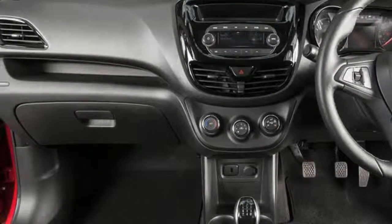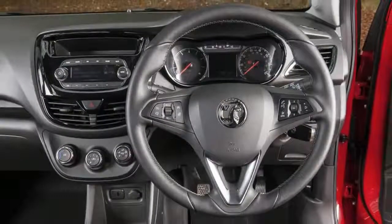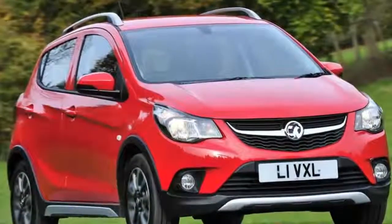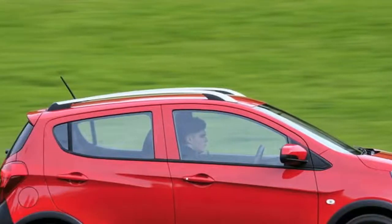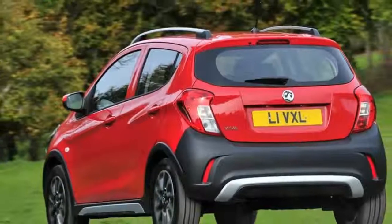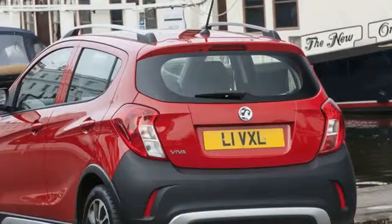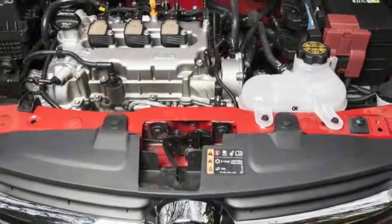Inside, it's all very pleasant, with the sort of clear, functional dashboard and limited but well-designed storage compartments you'd expect of a car in its class. The standard onboard media system comes with a DAB radio and connectivity with USB, Bluetooth and smartphones, although our test car came with Vauxhall's IntelliLink 4.0 touchscreen infotainment system. But that's a £930 option on the £11,530 Viva Rocks, despite coming as standard on the Viva SE Nav, which costs £11,195.